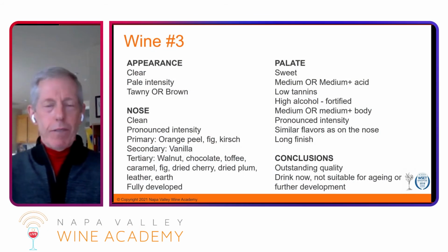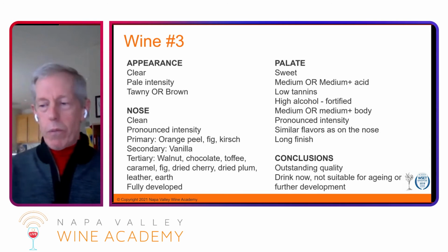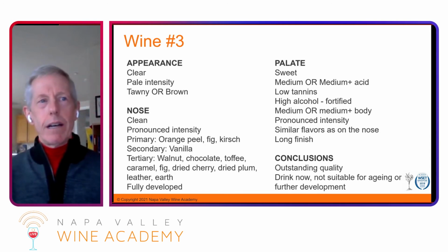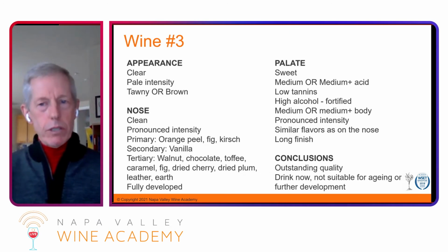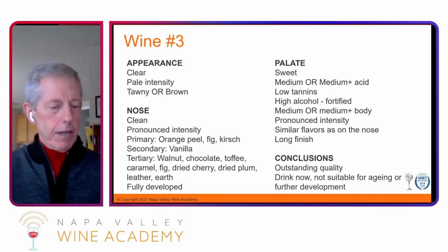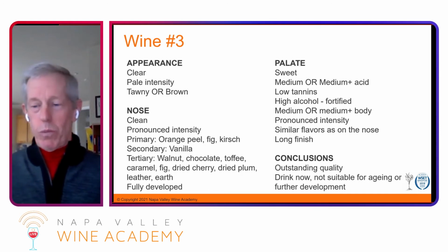Now, just looking at the wine, it may be hard to tell if this is a red wine or a white wine, but I did get a little bit of tawny, and I should have mentioned this earlier, but tawny is mostly kind of brownish color, but you might still get a hint of red or ruby color. And to me, there is a little bit of that in this wine.